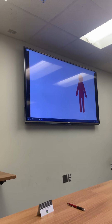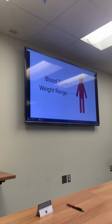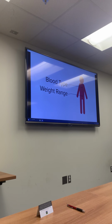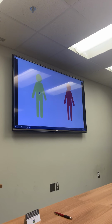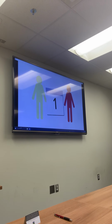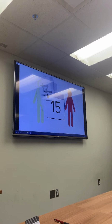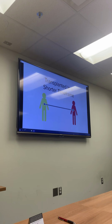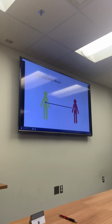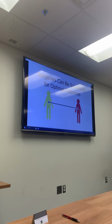Other factors that determine if you are a match for a donated liver include your blood type and weight range. Your surgeon will determine a weight range that is appropriate for your donor. We encourage all patients undergoing evaluation for liver transplant to consider a liver from a living donor. The wait times for a liver from the deceased donor transplant list can be many months to years, depending on a patient's MELD sodium score. Receiving a transplant from a living donor allows for patients to be transplanted sooner, which reduces the risk of becoming too ill to safely receive a transplant. Surgeries can also be scheduled for the best possible outcomes.